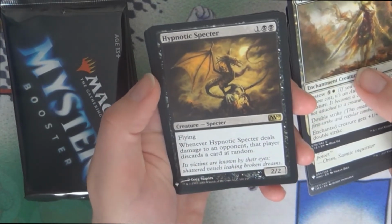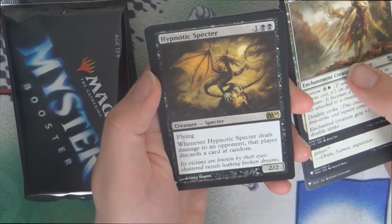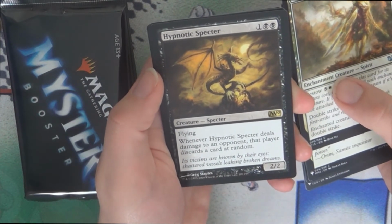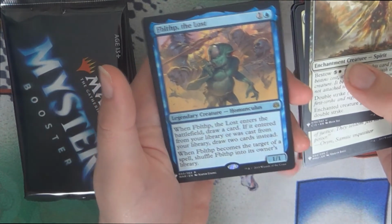Okay, we've got a Hypnotic Spectre. It's 1 and 2 black, a 2/2 flyer. Whenever it deals damage to an opponent, that player discards a card at random. That's kind of fun. We got Fibblethip!